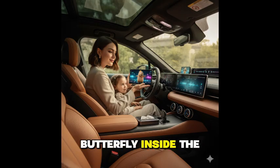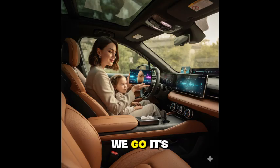It's got a butterfly inside the car. Now let's just open my front window. See if it'll fly out again. That's going to be distracting. There we go. It's left.